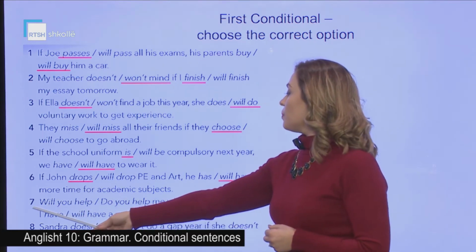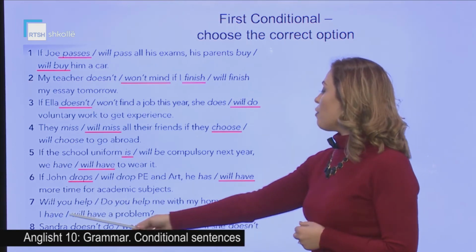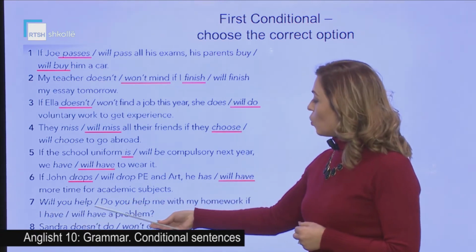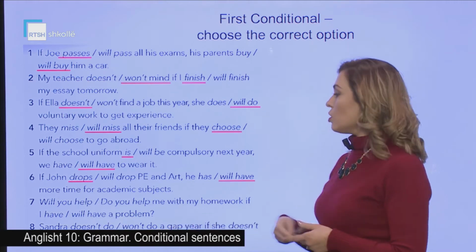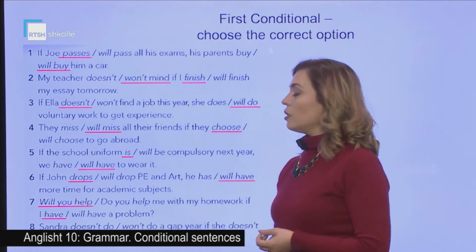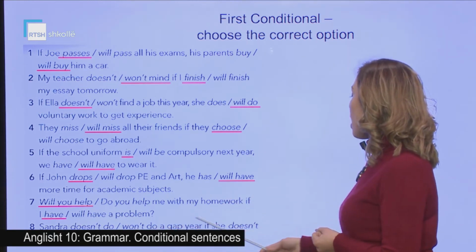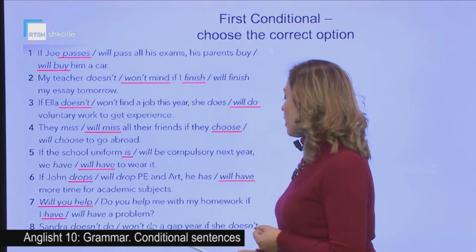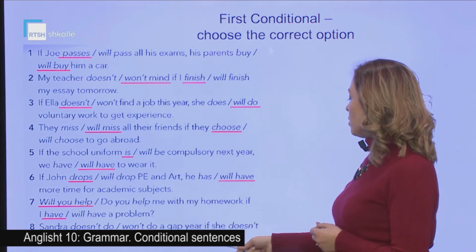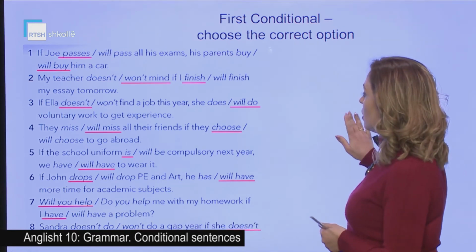Number seven, we have a question here. Will you help or do you help me with your homework if I have or will have a problem? We start with will or won't, we said, in one part. So, will you help me with my homework if I have a problem? And number eight, Sandra doesn't do or won't do a gap year if she doesn't collect some money. So, she won't do a gap year if she doesn't collect some money.